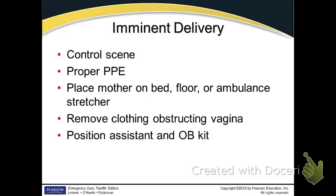That's why I was saying, if delivery is imminent, don't frantically try to rush to the hospital and find yourself down the road unprepared when the baby's about to come out. Prepare the area, prepare yourself, get all your stuff out, and you're going to want at least one assistant to help you with this whole thing.